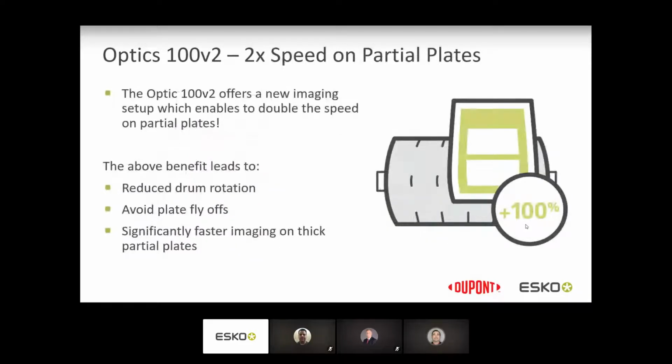If we look at partial plates, which is where we image a plate that's less than the full size of the drum, that's where we see even more improvement in speed. As I mentioned, the drum is rotating much slower than our typical optics today. Today, we often worry about plates flying off. When you have a thick corrugated plate, it has a lot of weight to it, and the momentum of that drum swinging that plate around, if you go too fast, the plate will fly off and cause damage inside your machine. So what we've done historically is slow the machine down.